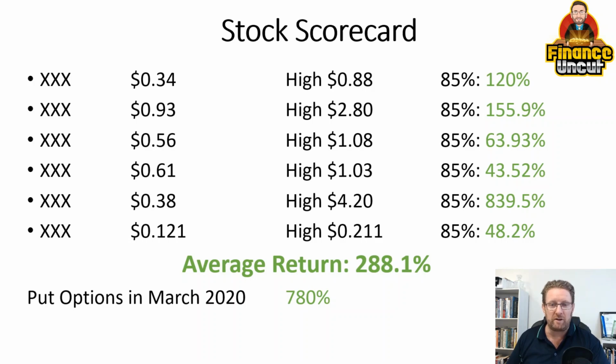On today's episode, we're going to have a look at the gold and silver mining and exploration space and what are some key metrics to look at before investing your hard-earned capital into these stocks. And we're going to revisit my stock scorecard from 2020.